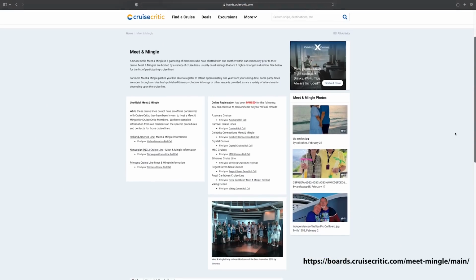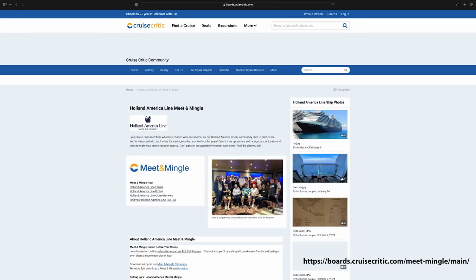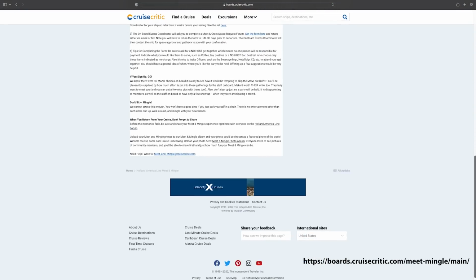The meet and mingle is also a fantastic thing. Many lines will host a Cruise Critic meet and mingle at the start of the cruise. There are free drinks and snacks, which is always good, but you get a chance, as I do, to talk to people who are in the roll call. Right at the beginning of the cruise, you get to know some familiar faces, you get to know people you can arrange to go to dinner with, go on tours with, meet up with.